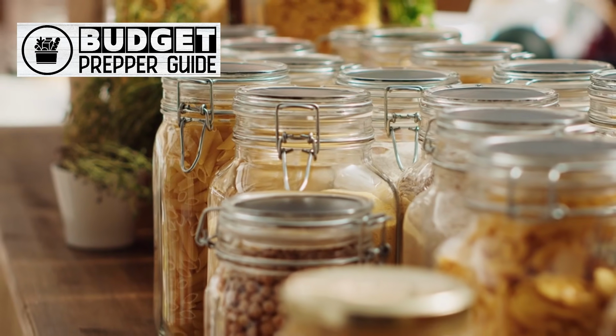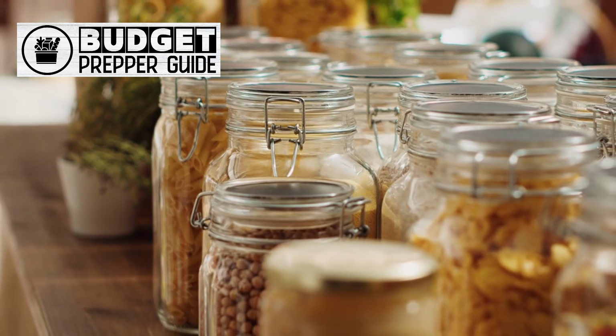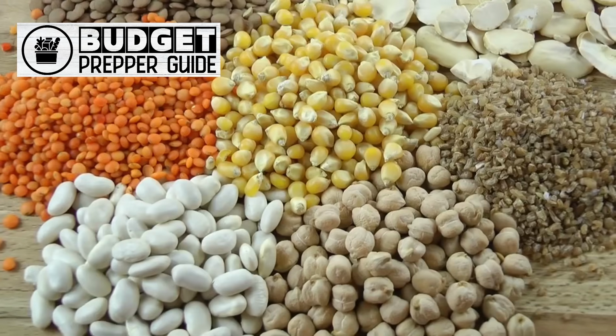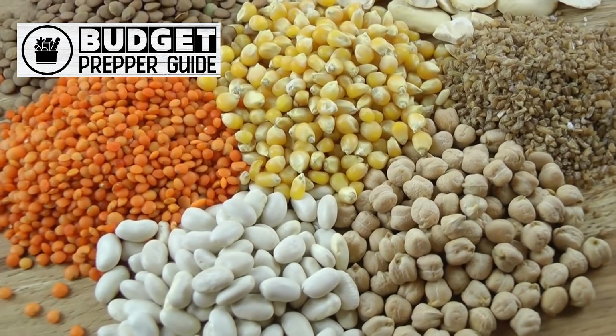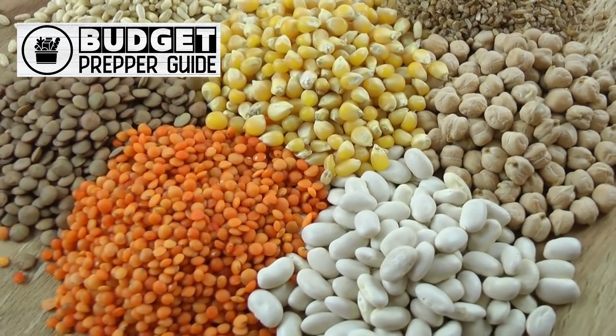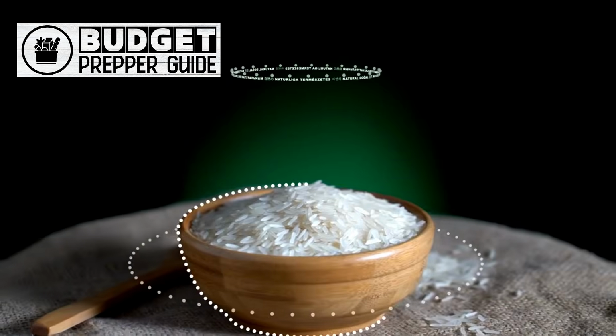So yeah, canned beans might seem basic, but that's exactly why they're so important. They're reliable, versatile, and built to last. Whether you're prepping for the long term or just trying to stretch your grocery budget, these little legumes are definitely worth having around. 2. Rice.